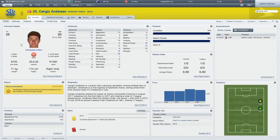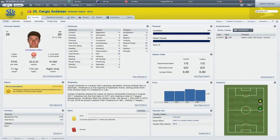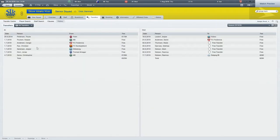Then we have Cengiz Andersen. It's a really traditional last name, but his first name is not that traditional in Denmark. I got this guy on a free transfer. His potential is to be 4.5 star rated, and that's good. He's a 2.5 star rated right midfielder, and I went out and bought a left midfielder and a right midfielder because I'm gonna play a 4-4-2 formation this year, and that's amazing. I was proud to get him on a free transfer.